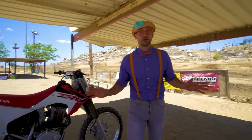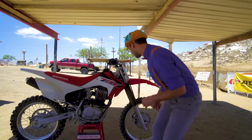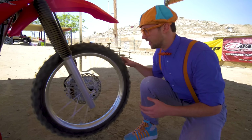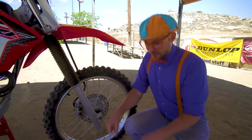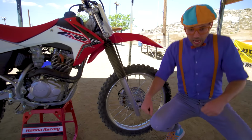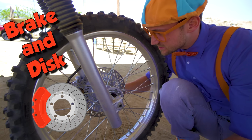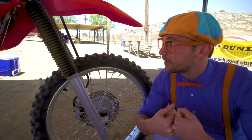But first, before we ride, we need to inspect the motorcycle. Come on. As you know, this is the front wheel and tire. And it's connected to the front suspension, which gives when you go over big bumps and rocks. And look down here. This is the front brake. And that is the disc that the brake crunches to stop.